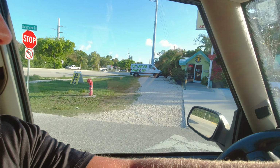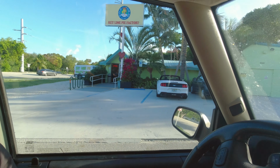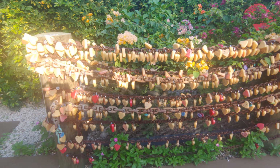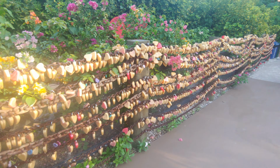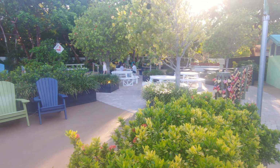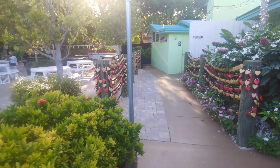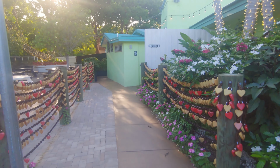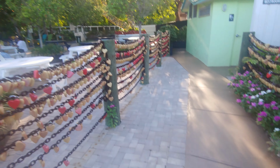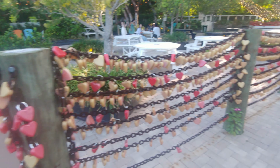We are getting some key lime pie. This is so cool. Chunky lizards.